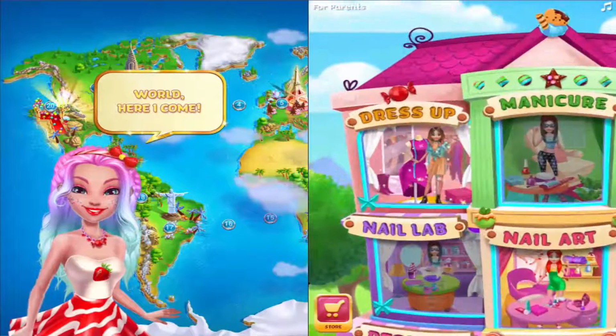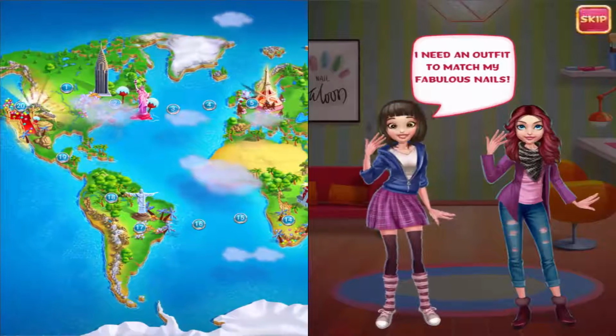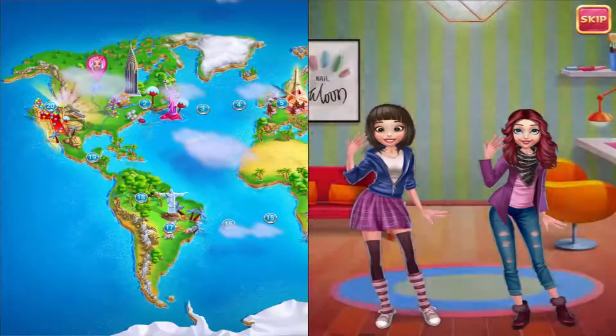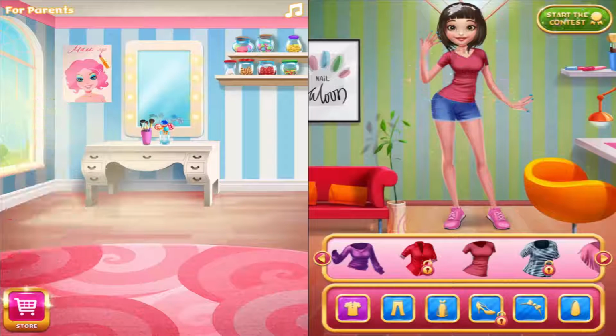World, here I come. Nails need a new outfit too. I need an outfit to match my fabulous nails. Come shop at our dress shop. I need a new look. Welcome to my candy shop.